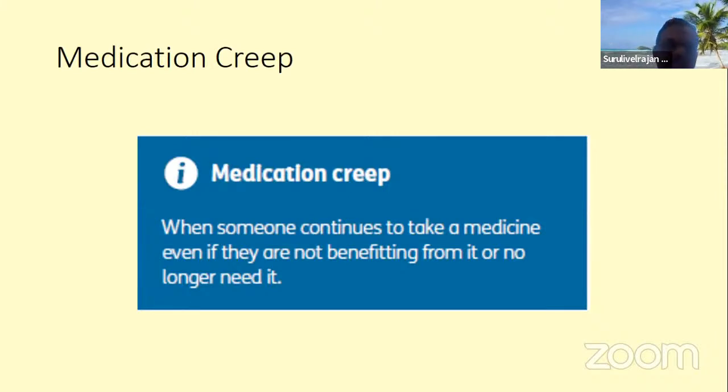Medication creep. Next one. When someone continues to take medicine even if they are not benefiting from it or it is no longer needed. This can be understood by careful review. Imagine, as I was mentioning earlier, the patient had a leg pain or a joint pain, and they were taking an analgesic, and now they're all right, but they don't know which medicine was given especially for that pain. They will continue to take the medicine, and the medicine will continue. If you don't investigate, it will be there for a long time.